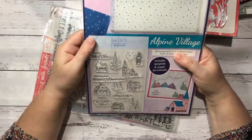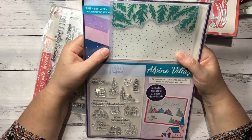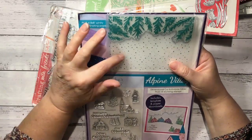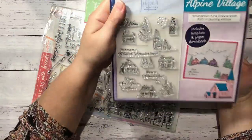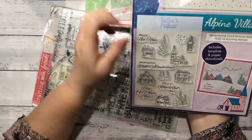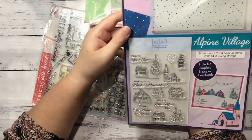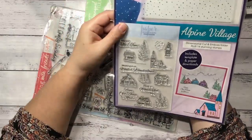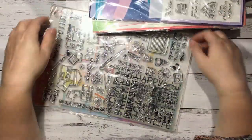And another one with this. I don't usually like the Christmas stuff. I've got enough Christmas stuff here, but this embossing folder looks interesting to use. And the size, again, really nice and small. You could build a scene again. I really like the smaller stamps so that you can make a scene on the bottom of your journaling cards.